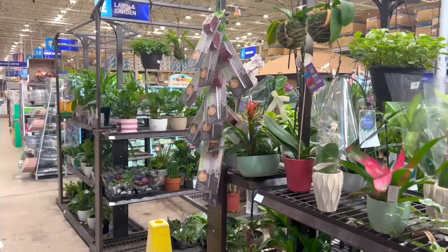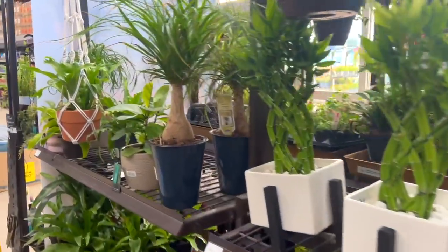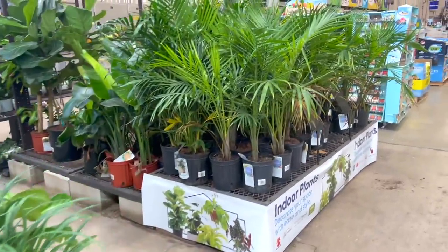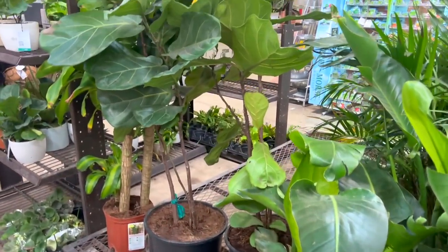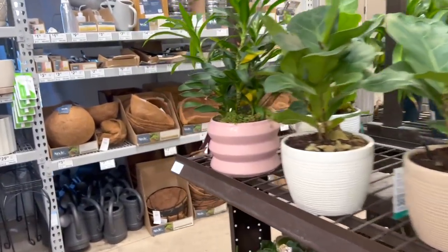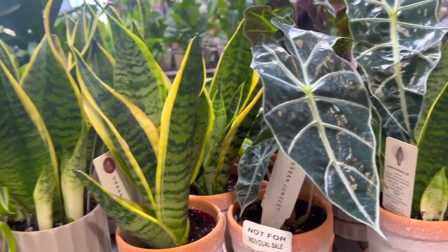Let's see. This is the indoor section, which doesn't really have a lot of good stuff. I mean, it's not really, really full, but they got some stuff. Oh, wait. Oh, I thought it was variegated, but it was just unfurling. Ooh, I see some cute plantitos. Beautiful. Alocasias.